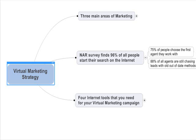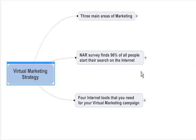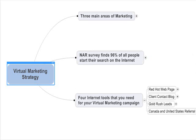I challenge you just to go to your local paper, take a look at it, and you will see that it's shrunk miserably, or it doesn't even exist anymore. In many cases, a lot of the magazines have shut down and closed. Take a look at your local board. Most of the MLS books are gone. It is all internet now. So it's very, very important that you discover and really think about this virtual marketing strategy, because it is going to be the norm in a few years.